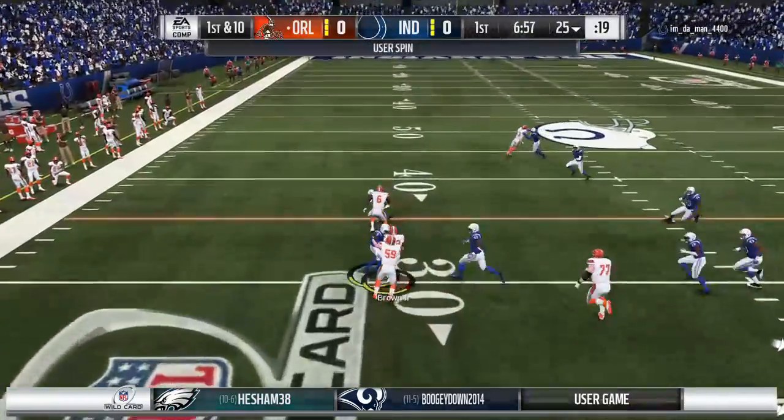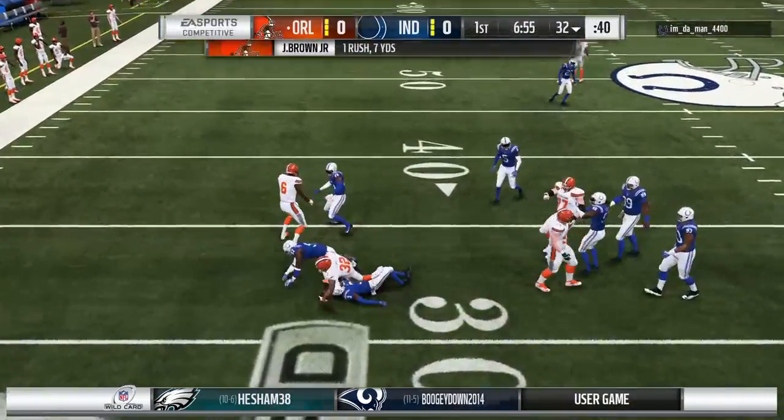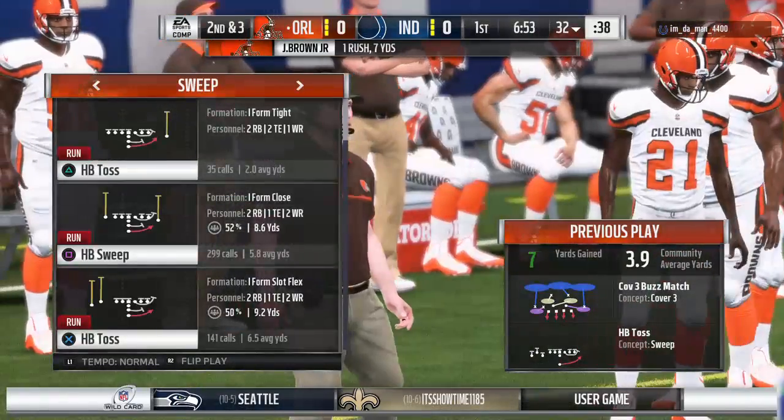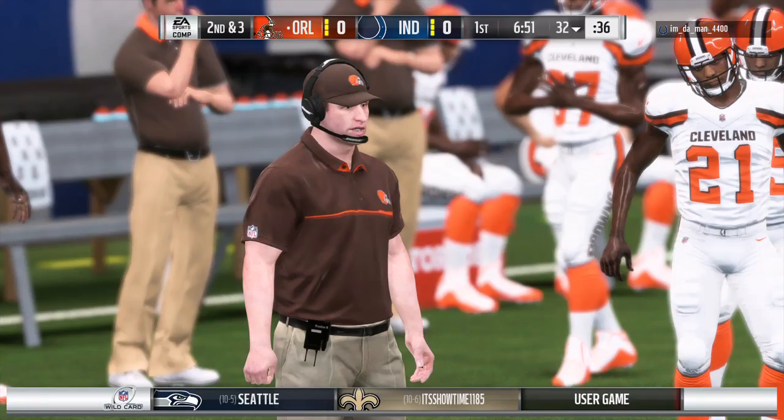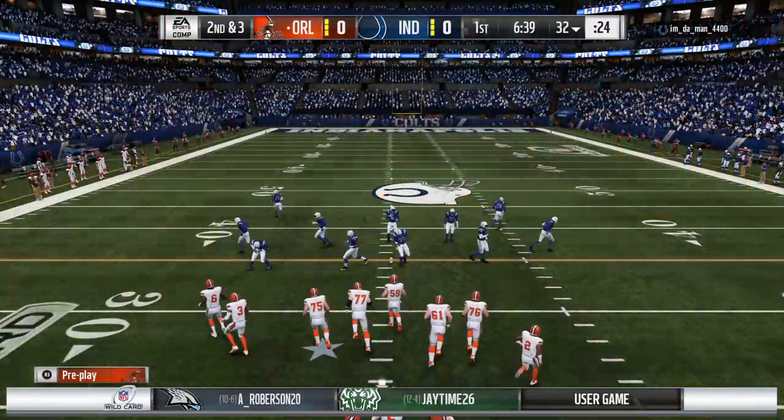Now they'll run it on the toss. A very good move, but for a relatively modest gain out near the 32. 7 yards on the pickup there, and it'll leave them with a 2nd and 3. A nice run here early on.